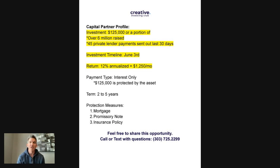Okay, so your $125,000, or whatever portion you're able to bring to the table, will be protected in the asset, in the home itself. We will take out an insurance policy. We will put you on the insurance policy as the loss payee. That way, in a worst case scenario, all of your money is 100% protected. I should point out, we've never once had to exercise the insurance policy on our properties, but we do go that extra step to take that policy out, just to hopefully give you some peace of mind that your capital is always 100% protected.